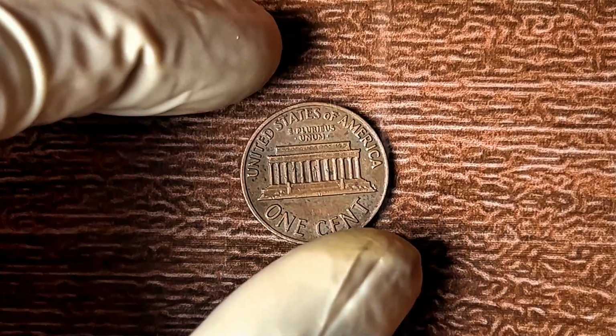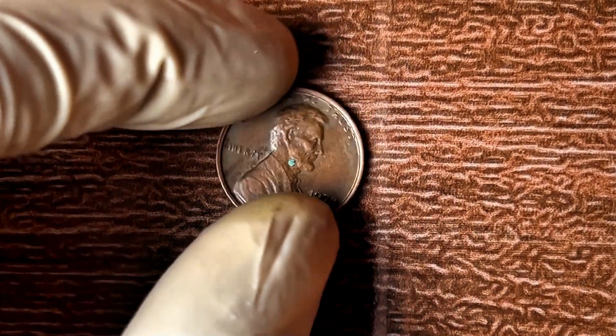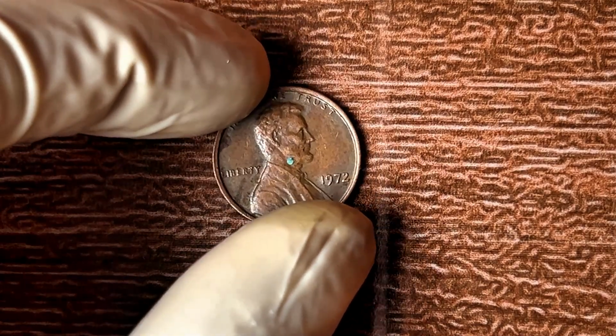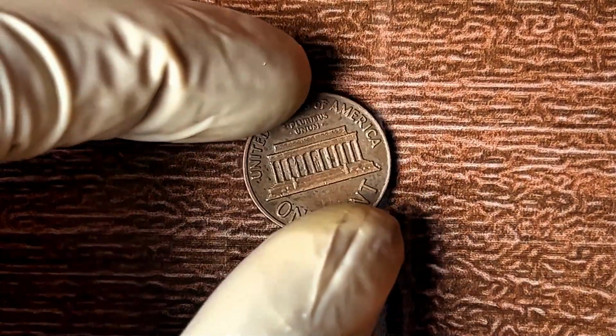Hi, welcome back. Today, I'm diving into the jaw-dropping story of the 1972 no-mint mark Lincoln penny, yes, the one that's taking the coin-collecting world by storm. But here's the kicker: it's not just a coin, it's a life-changing treasure that could be hiding in plain sight. Before you rush to check your spare change, stick with me.